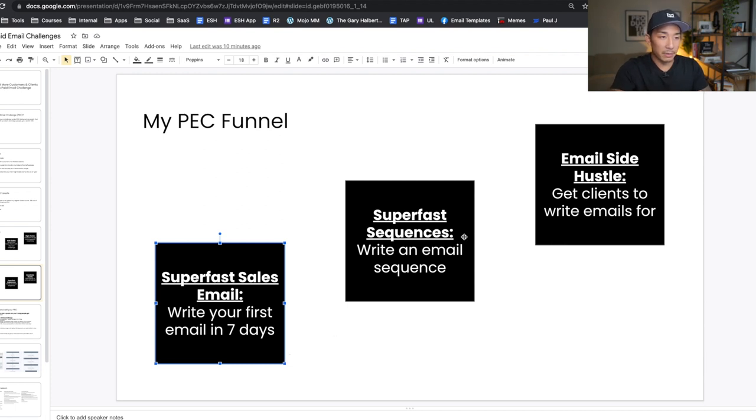The second, mid-ticket offer is the Super Fast Sequences course. Now, once you've written your first email, what do you want to do then? Well, I want to learn how to write a sequence, right? I want to learn how to write multiple different emails. So the Super Fast Sequences course teaches you how to write a few different email sequences, and then you can go off and sell these for clients. So that's the mid-ticket offer.